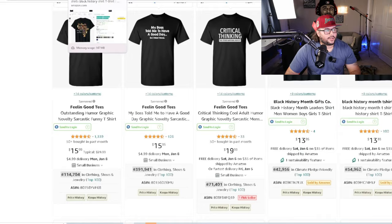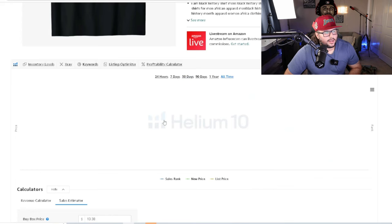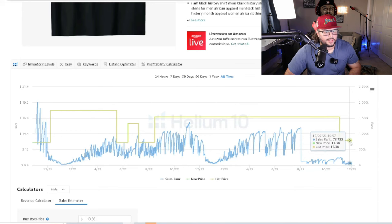That's pretty good. Now look at this next design, Black History Month t-shirts. This Black History shirt has 180 ratings. Education is freedom, and it has a bookshelf right there, and they're leveraging Black History Month. If you look at all-time sales, you see sales velocity like this and consistent sales, and the charts just going crazy.